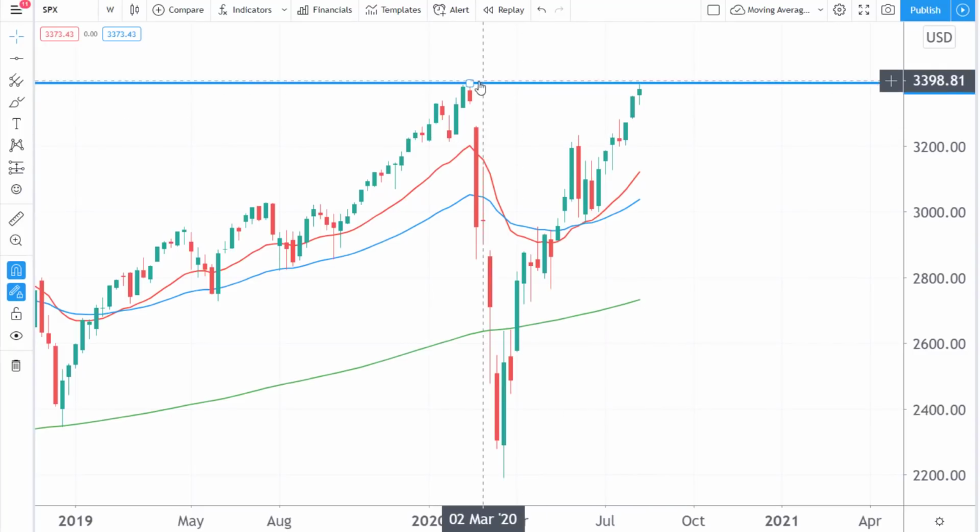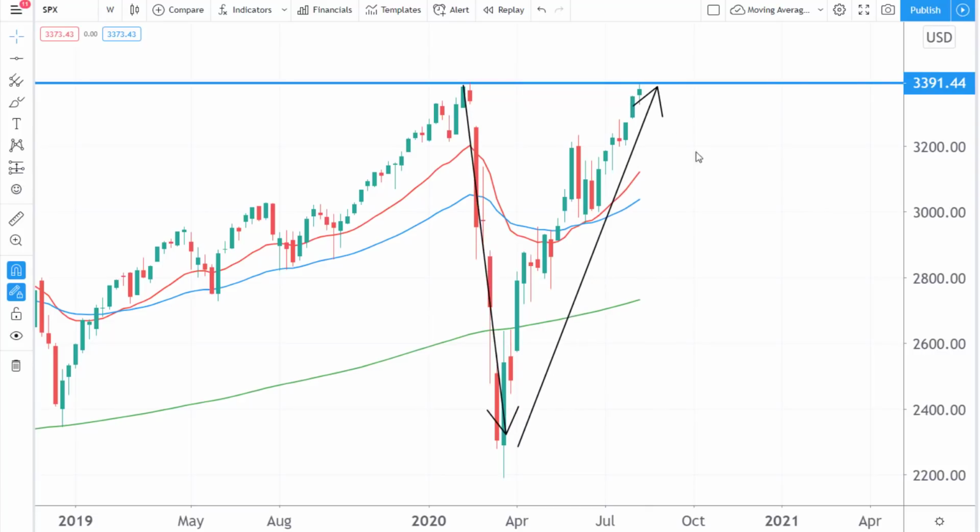Here it is. We've got the previous pre-virus highs over here, and we have just achieved almost getting to the same all-time high. What is this below? It's below the psychological 3400 zone. So what does this mean for us as traders? Well, we've had a full V-shaped recovery in terms of the market has recovered very quickly, very aggressively. What does this possibly point us to?